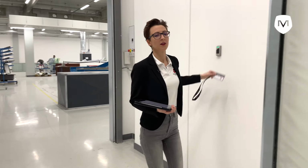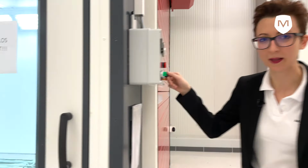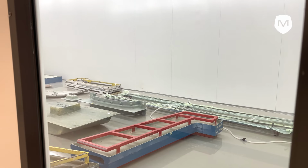So we arrive to the heat chamber, where the parts are brought in and given a heat treatment. In this way, they get solid and they get the result that surpasses all the individual materials. Let me show you around. These parts are currently being heated.